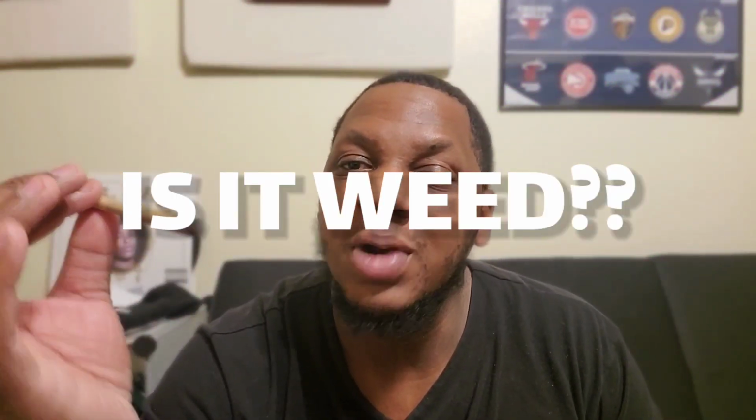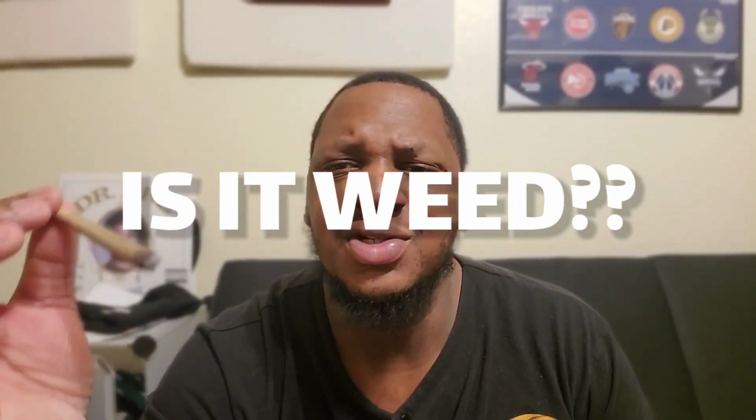Now, I get asked what's the difference between this and regular weed all the time. The main difference is it doesn't have any THC in it, meaning there's no psychedelic effect with this. It's just all the benefits of it without the high. It's weird because you do feel kind of high afterwards, but it's not a head high. It's a complete body relaxation type of thing.